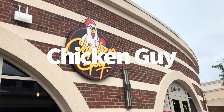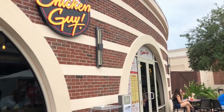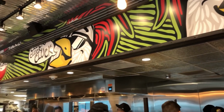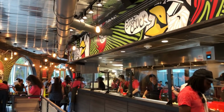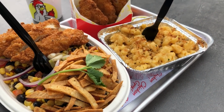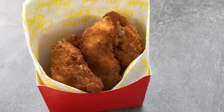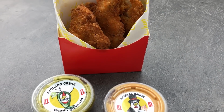Next up, let's talk about Chicken Guy, my current favorite counter service spot in Disney Springs, and I can't explain why. It's just so good. This is, of course, Guy Fieri, who's in charge at Chicken Guy. He's never there, but he does own it. And this is just chicken tenders that are grilled or fried. It's up to you. They have sandwiches made with them. You can just get them straight up chicken tenders, and there's 22 fun sauces to choose from.